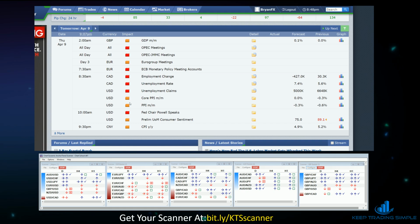All right. So looking at the scanner. Scanner is coming back online, right?